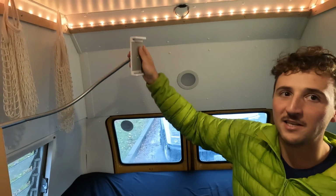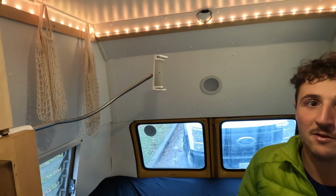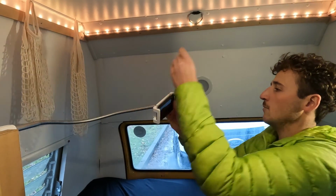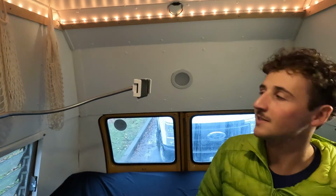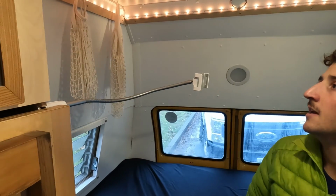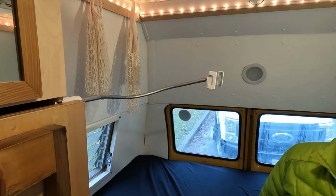Couple of extra cool bedroom items. We've got our articulating movie screen. You can put a phone in there or a little iPad and then watch video from in bed. It's pretty sick, to be honest. And then behind we've got these little hanging bags to keep underwear, socks, whatever.